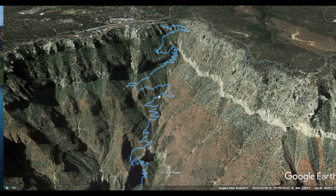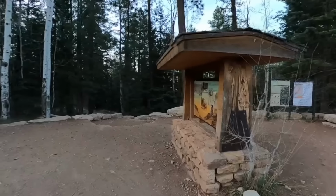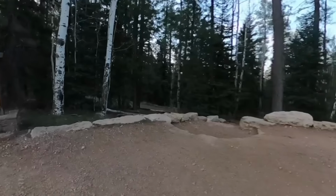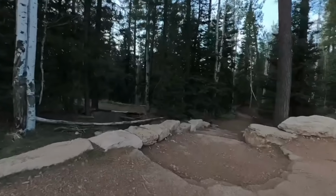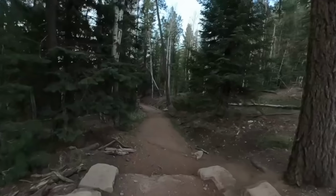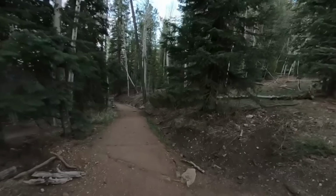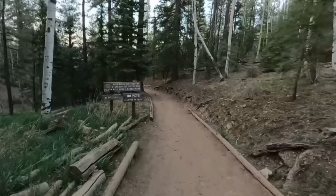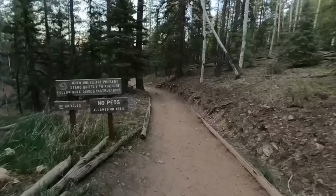All right, let's take a look at what this trail looks like. All right, so from the North Kaibab Trailhead, we're just going to head down into the canyon. Apologies for these stutters in the beginning here. Gets better in a second or two, but we're just going to head down the trail and eventually going to pass a sign that tells you not to bring any pets or watch out for the mules and be careful and all of that fun stuff as we go down here.